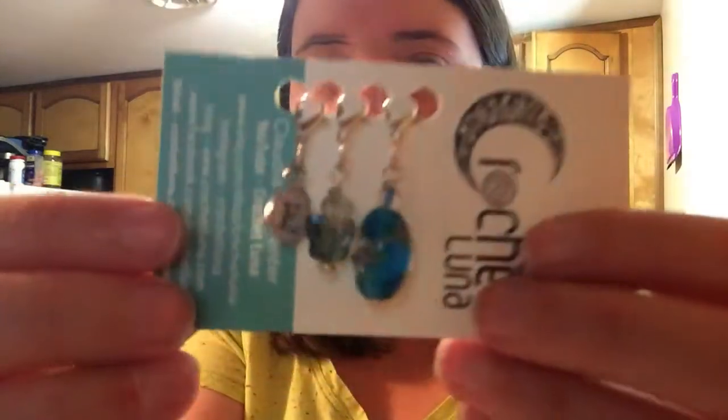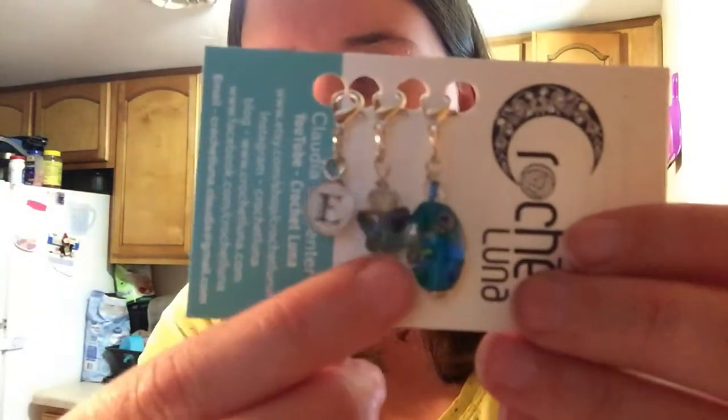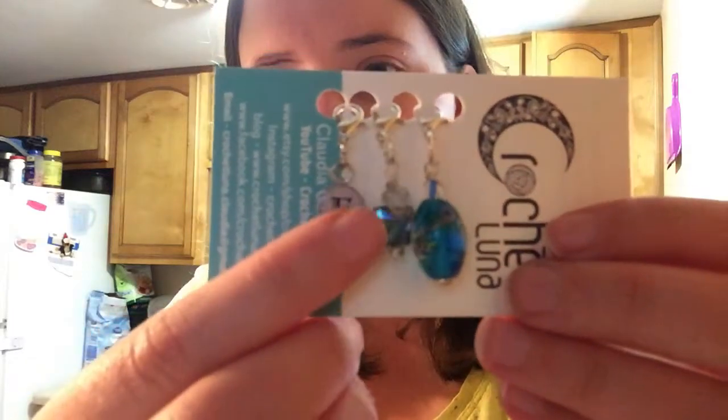And then she also sent me some stitch markers. And I think this came with this. Yeah, this was in with the stitch markers. It's another one of those tees. But the stitch markers that she sent me, three. One has an E on it. One has a little butterfly, and one's like a really pretty bead with flowers on it. Here's the butterfly. And the E. Super cute.